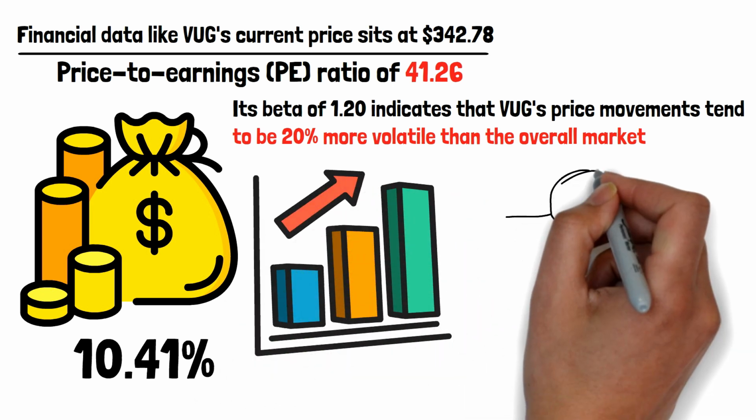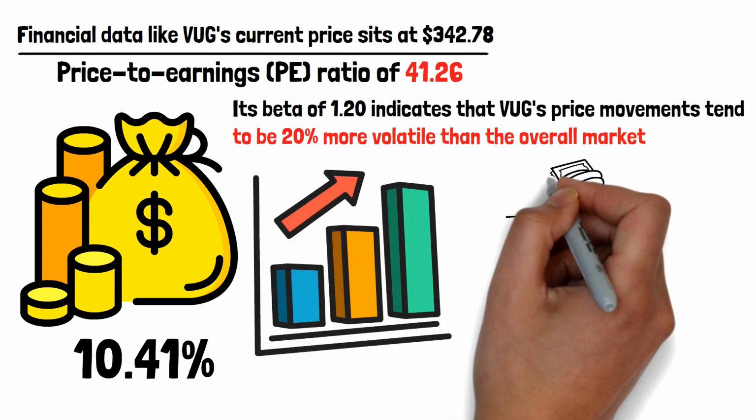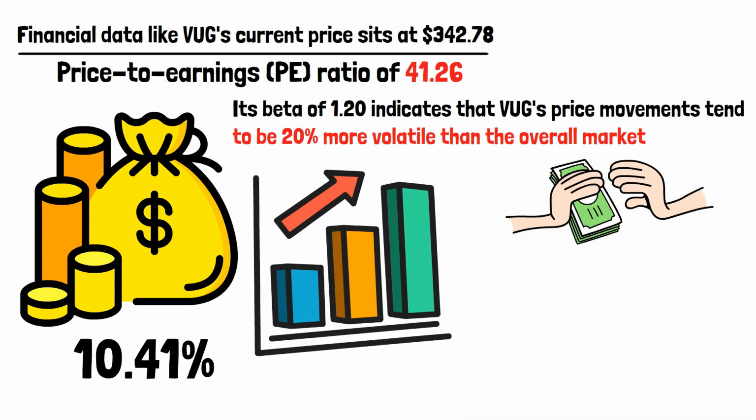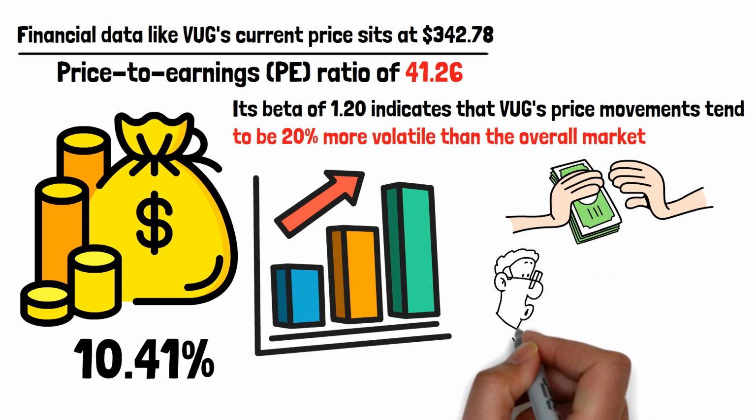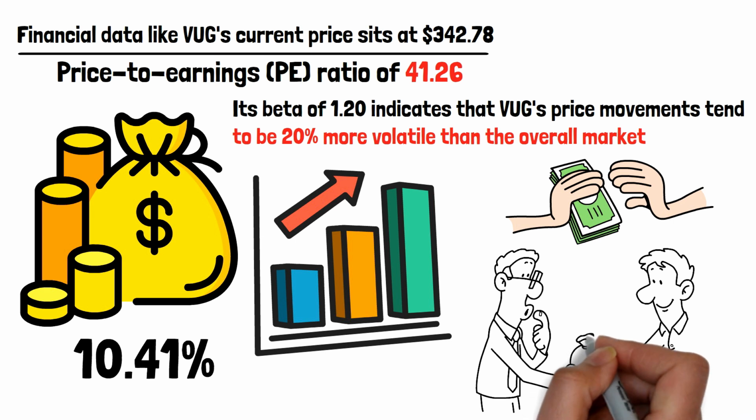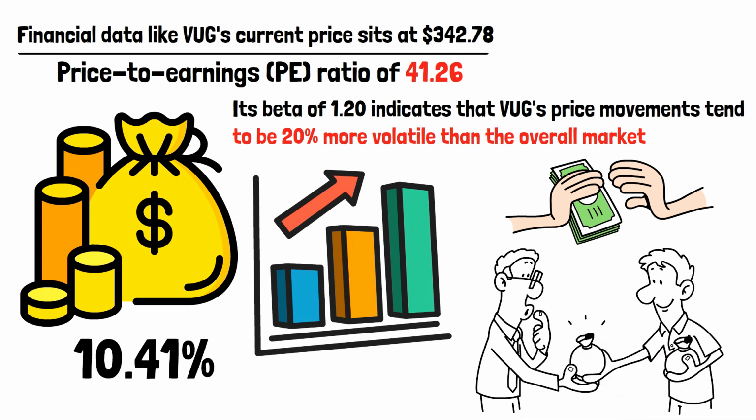Another noteworthy feature of VUG is its low minimum investment, making it accessible to a broad range of investors. Unlike some funds with high minimums, VUG allows investors to start with any amount, enabling participation in the growth stock market even with limited capital.